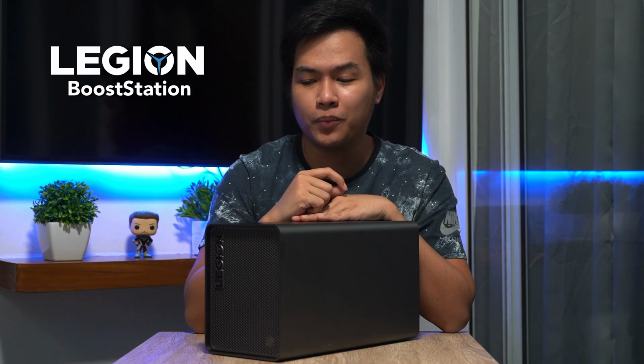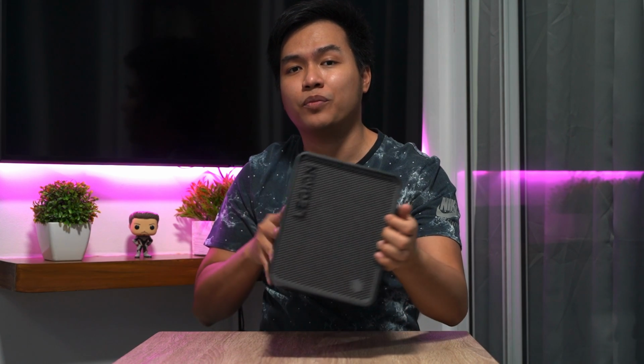This is Legion's first external GPU enclosure called the Legion BoostStation. So what is this? This is, as I mentioned, an external GPU enclosure, but it has the GPU inside once you buy it standalone, and it features an extra storage. So once you connect this with any laptop, or preferably a Lenovo laptop that has a Thunderbolt 3 Type-C port, you can gain the power of the GPU installed in this device, plus an extra storage for your device.